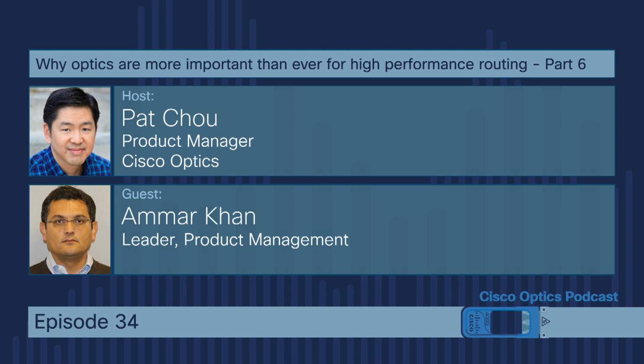You have to do all sorts of planning. You have to do a lot of work. And the other thing is that they could be in a different domain, meaning they are managed by a separate group of people or separate department. All of that goes away when you take these pluggable optics and plug them in.